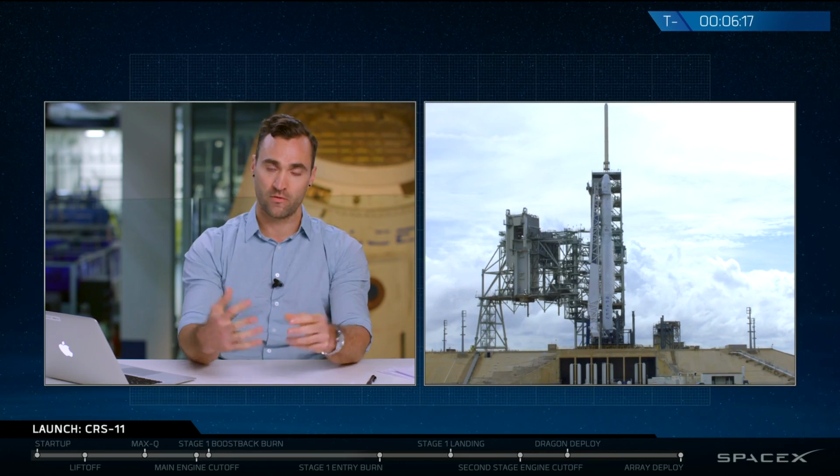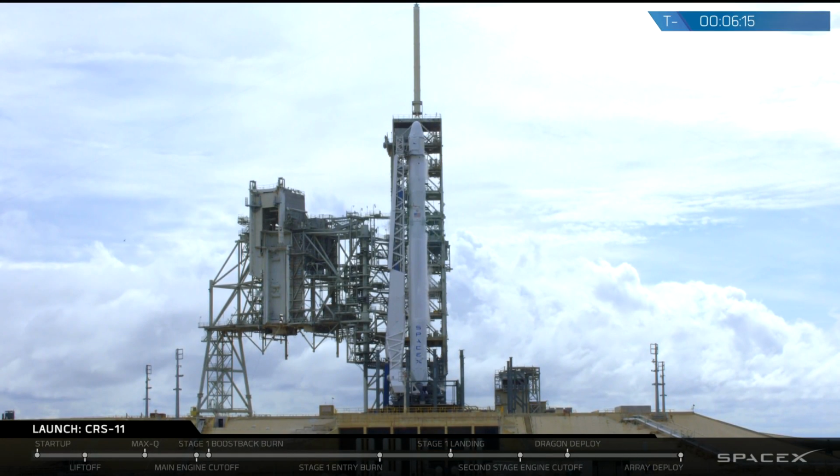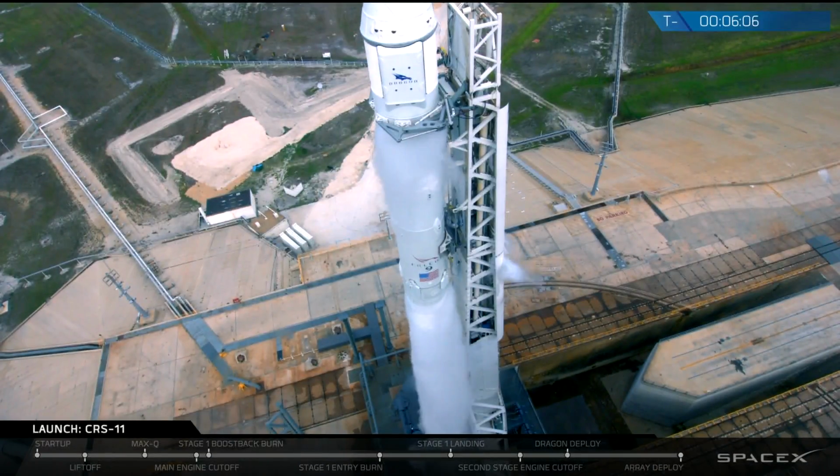Now, in order for us to be deemed ready to lift off of the surface of the Earth, we typically, in these final moments, like to check in with our 4 primary gates for liftoff, and those are the launch vehicle, the payload, the range, and the weather. Now, the launch vehicle for this mission is obviously our SpaceX Falcon 9 rocket. Our payload is Dragon to resupply the space station.